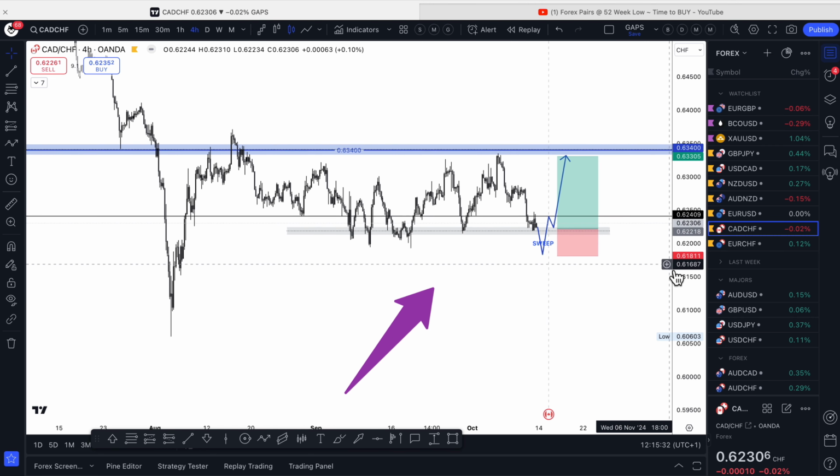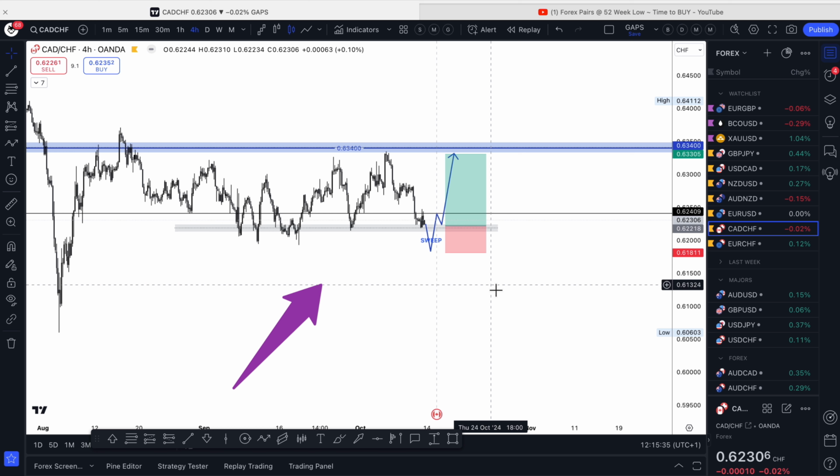So that's CADCHF. So as you can see in today's video, we've got multiple different strategies at work here. We've dug deep and looked for other opportunities. It's when you become profitable and you're comfortable with your setup and your strategy and you've got solid data behind you, then you can experiment with other things. And when I say experiment, I've seen this type of setup happen time and time again. Now this may bounce here and go back up, and I'll not enter the trade. But if it sweeps these zones, then I'm going to start paying attention.